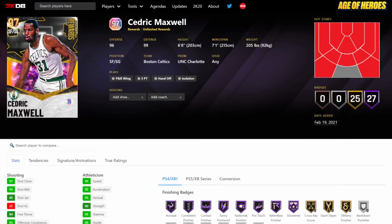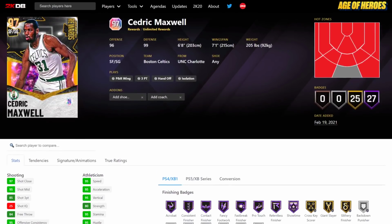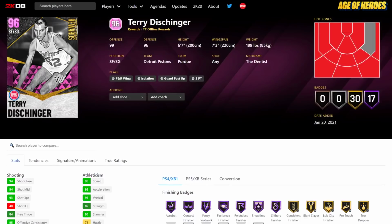Number 2, Cedric Maxwell. Very much like, imagine if they gave Tracy McGrady's length to the Opal Michael Jordan. That's basically what you've got with this card right here. Absolutely quality. And number 1, Terry Dishinger. He really is the best. There's a reason why I played 900 games for him. There's a reason why Splash played 2,600 games for him. Terry Dishinger really is the best.